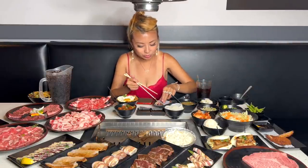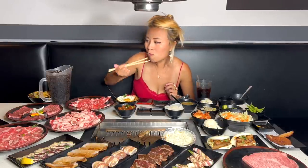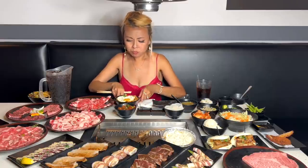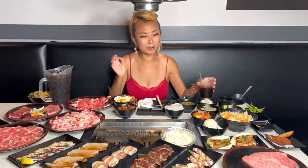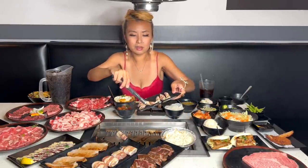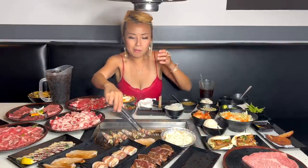Oh my goodness. I'm gonna wrap this one in rice paper. Dip it in some sauce. Wow, wow, wow. That's good meat. Okay. I am impressed. I am very impressed. Whew. Yes. Put in some bacon wrapped asparagus and some pork belly.